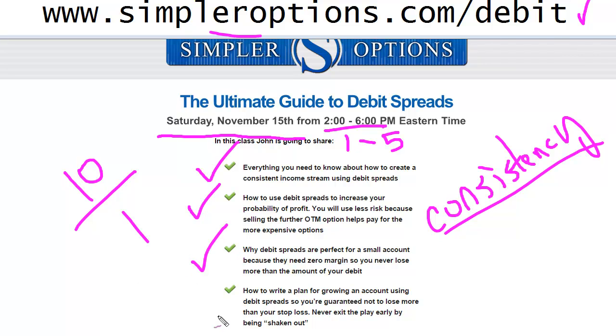Why debit spreads are perfect for a small account? Because they need zero margin. By the way, you can do these in a cash account. You don't need a margin account. So you never lose more than the amount of the debit. How to write a plan for growing an account using debit spreads so you're guaranteed to not lose more than your stop loss. You're never going to exit the play early by being shaken out.